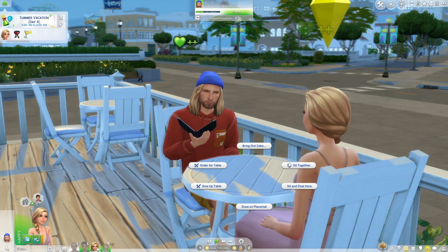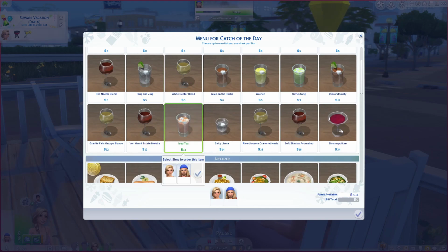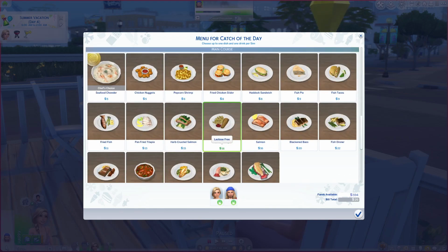All right, so we are going to order for the table. I'm thinking we'll just give them each an iced tea. And since this is a seafood restaurant, we want to get something really good.